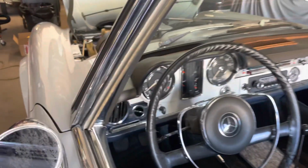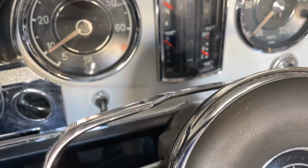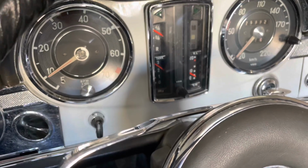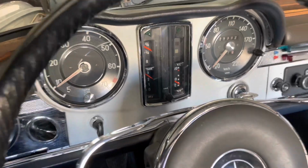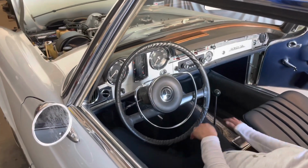All right. And then we also had the fun of the gauge acting weird. But it sounds pretty smooth. Go ahead and shut her down and we'll let it sit a minute and we'll check the oil level. Oh, seat's still in Bobby mode.